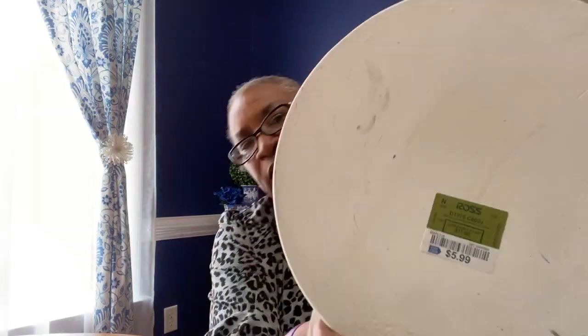I forgot about this. I got this welcome sign. This came from Ross too. This came from when I got the galvanized. So this was before the stores closed up. And this was only $5.99. And it's so pretty. I picked it up and I'm going to put it by the bench in the front, by my front porch. I thought this was really nice.